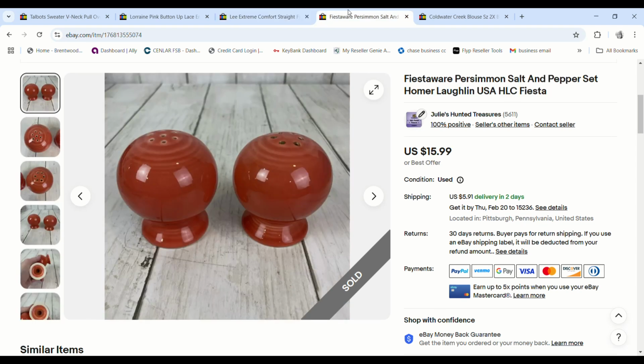We picked these up in an estate sale. They were Fiesta Wear Persimmon Salt and Pepper Shakers. They sold for full price. We paid 50 cents, and we made an $11.85 profit.